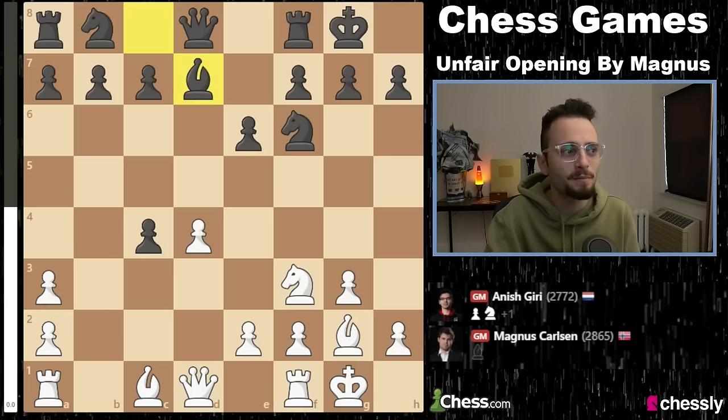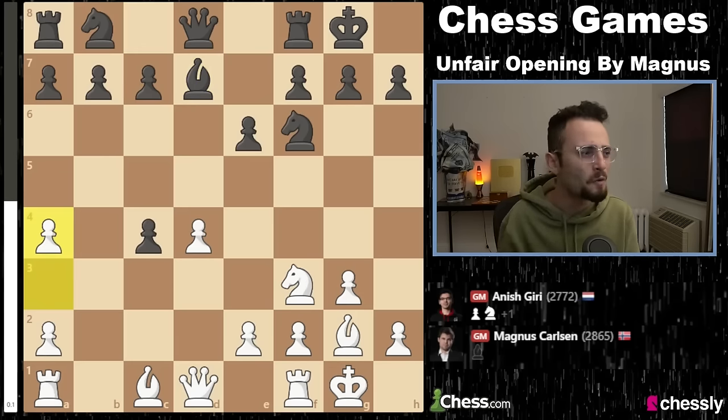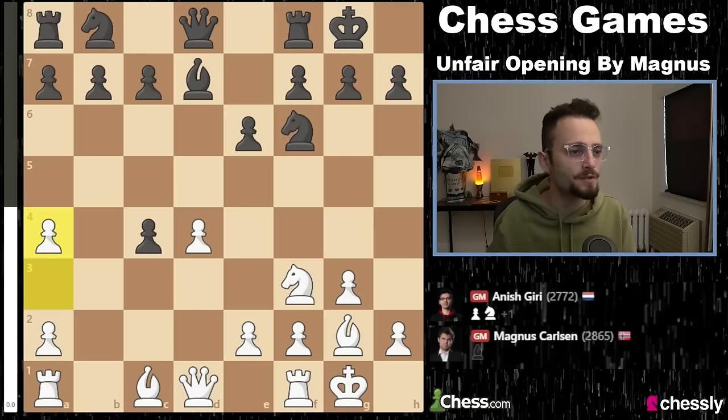Nobody plays like this because black will just go here, play b5, bishop c6. You'll never win these pawns. Like, Magnus is like, okay, a4. What? This doesn't look like it should make sense. Why are you pushing doubled a pawns on the edge of the board?